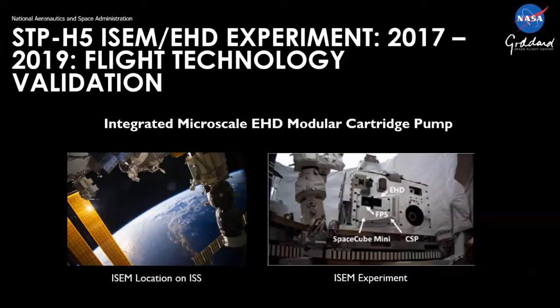And the EHD experiment. We called it a bunker. It was about a 50-pound payload. And we had the four experiments that were launched aboard a DoD payload called STPH-5. STP is Space Technology Program. Excellent program. I would recommend working with those people as much as you possibly can.